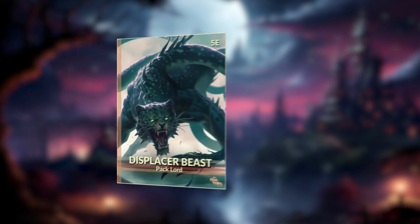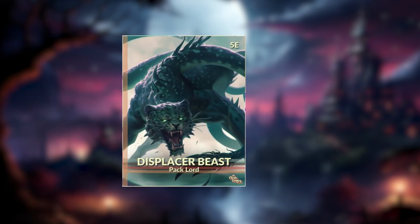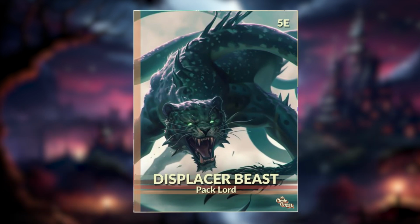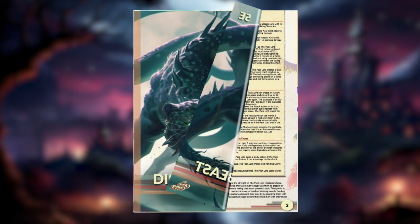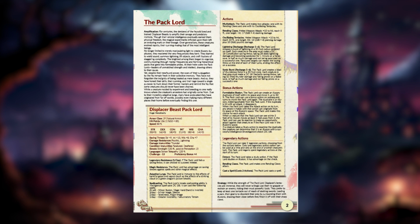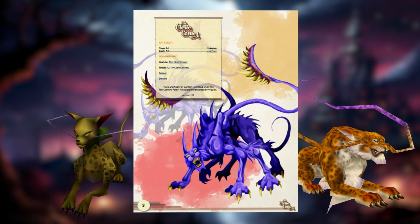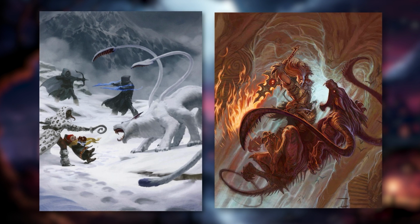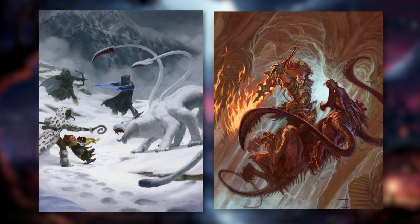You can now play the Displacer Beast Pack Lord at your tables, a creature that did exist in 3.5 but really wasn't all that interesting, until now. A monstrosity molded by genetic experimentation that amplified its control over all vibrations, just like the Coeurl from the Alien short story and even taking inspiration from Final Fantasy. Create an encounter or adventure with an intelligent beast that hunts you down with frequencies on every spectrum.